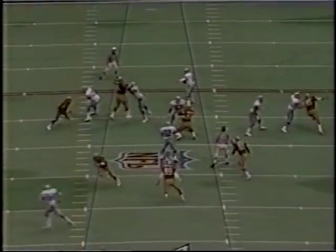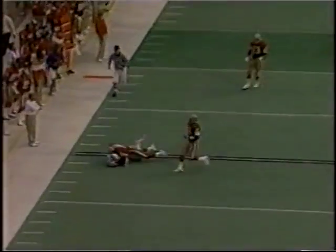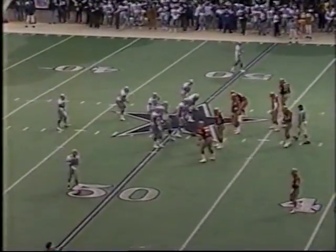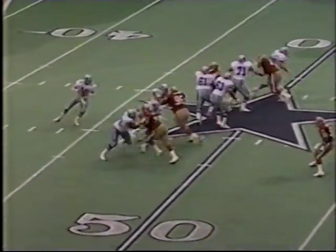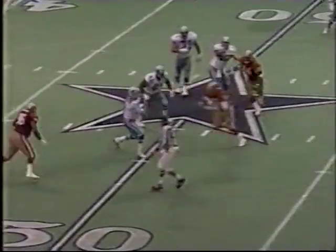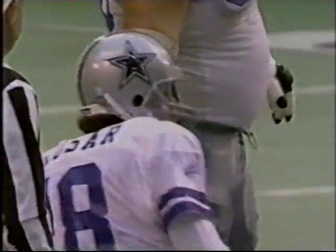Watch him. Now they calm the pass protection down a little. He has some of the time. He can look. He can wait a little and find Jay Novacek out there. And another Cowboy 1st down at the 49er 49. Emmett Smith behind Kosar. But Bernie's going to throw it again. Gets away from the rush, throws incomplete, in the direction of Daryl Johnson.